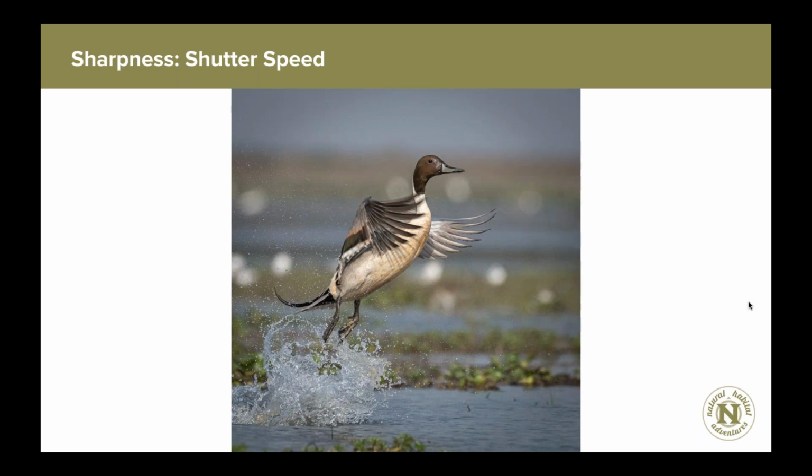The shutter speed, of course, is the amount of time that the camera's mirror or shutter in front of the sensor goes up and comes down. So it's basically the length of time for which the sensor of our camera is exposed to light.